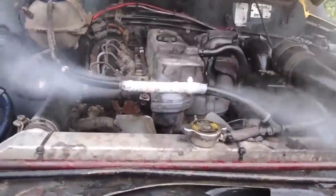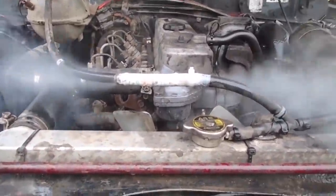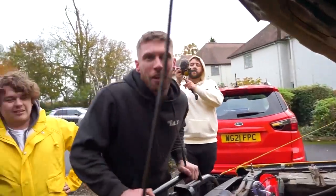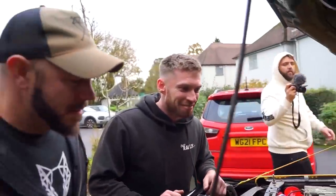Steam's shooting out of our... It's leaking. So the seal didn't hold. Got a snorkel, an actual snorkel. It doesn't smell healthy under there. Yeah, no, it's overheated quite a bit.